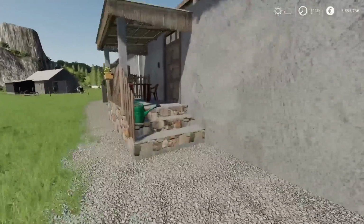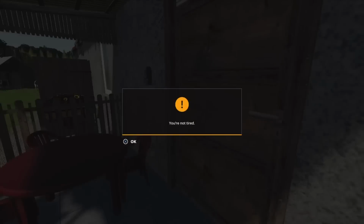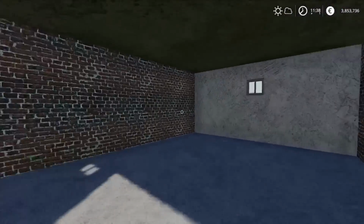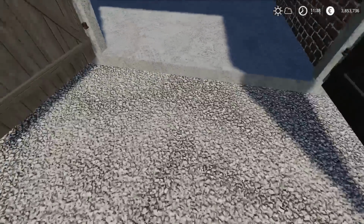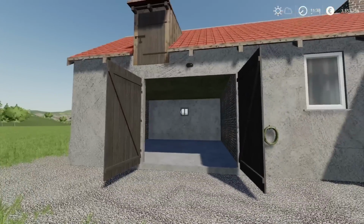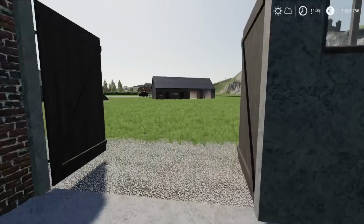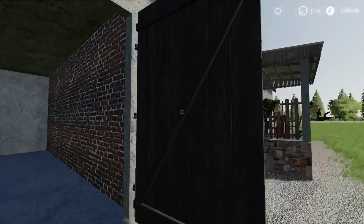Nice textures. Got the steps here. Press L3 and there's your sleep trigger for going through the night. You do have a little garage on the side here for parking vehicles if you want. There's a bit of a lip up onto that one. It's not horrendous, but there's a bit of a lip up there. I think the light's automatic. I haven't found a light switch, so I'm assuming on this one the light is automatic.